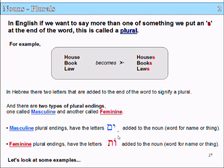So if we have a masculine word or noun, for example, a king, we want to say more than one king, we want to say kings, we put the im at the end. So king is melech and kings is melachim. If we wanted to say queens, queen, malka, if we want to say queens, we say malkot. We put the ot at the end. So let's have a look at some examples.